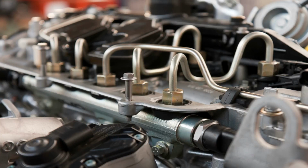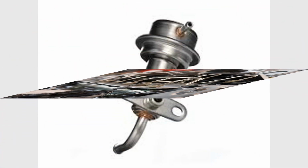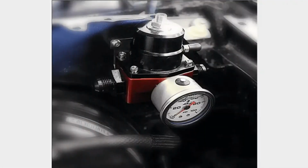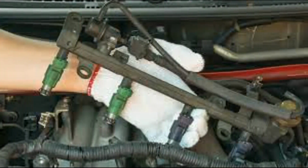2. High fuel pressure. Conversely, a faulty regulator may allow too much fuel to enter the system, resulting in excessive fuel consumption, black smoke from the exhaust, and potential damage to the engine.